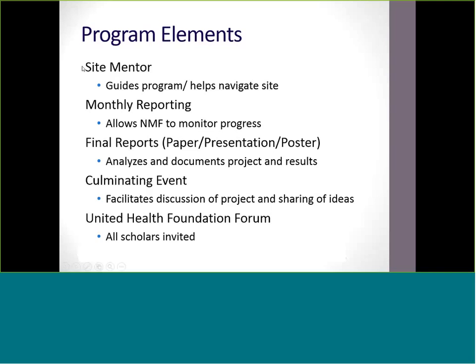A lot of times working at clinics or even the shelter that Karen was at, she was able to find some really good mentors within that site because they work with that population all the time. Monthly reporting is something that you have to do. So each month you have to just submit a report that gives an idea of what you did for that month, and also gives an update on the number of hours that you completed for that month. 200 hours seems like a lot, but spread out over 4 or 5 months, it's not that much as long as you're consistent with it.